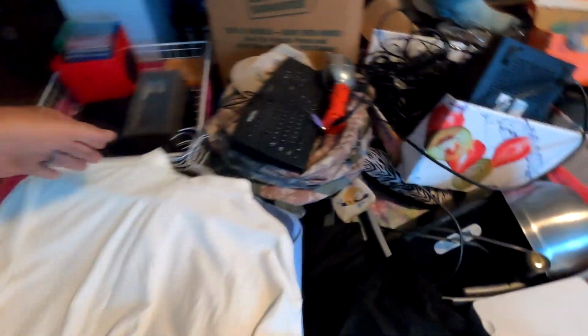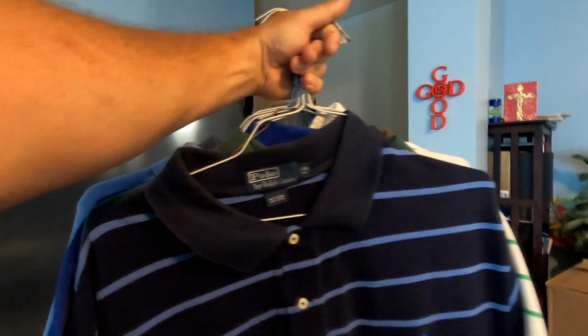Then we got clothes, more clothes piled up here. Like this whole stack here is just polo shirts. These are all Polo Ralph Lauren large shirts. There's more of them in that tote there. Then the tote underneath there is more clothes that we have to do research on and sell. But yeah, you can see the problems.